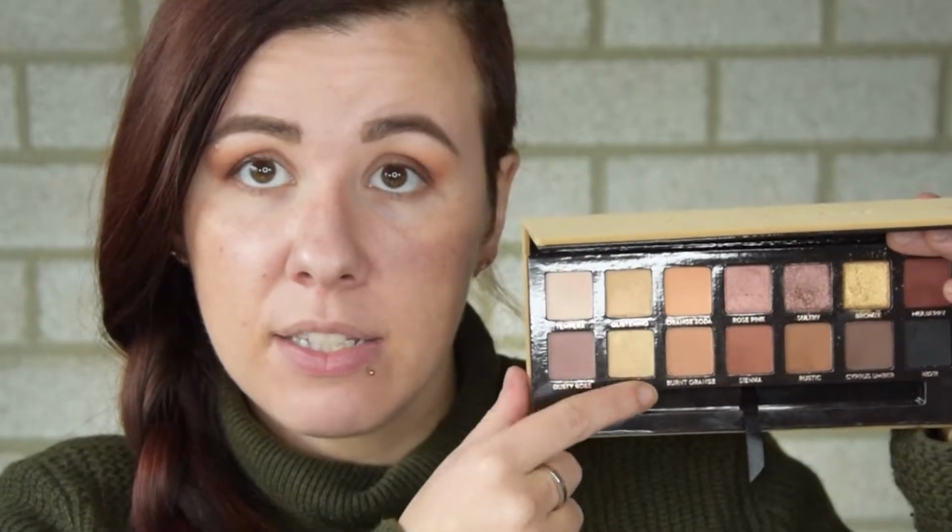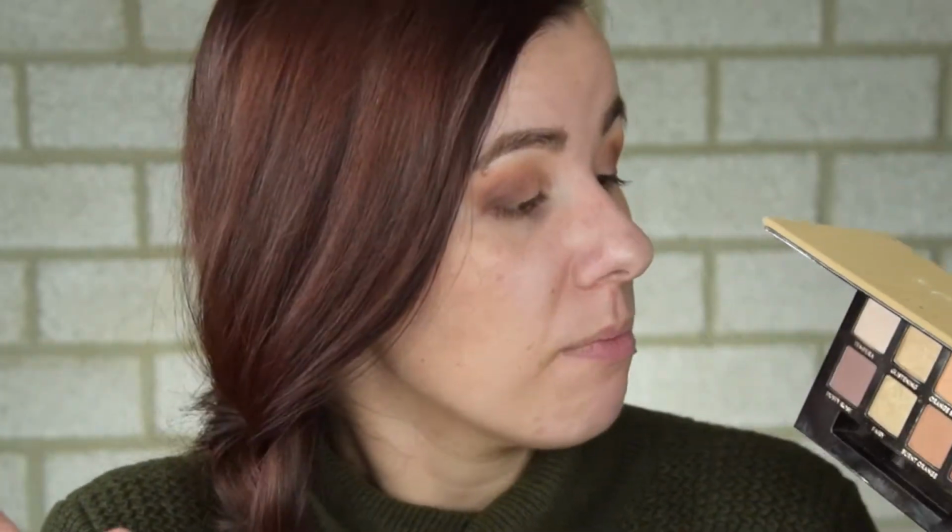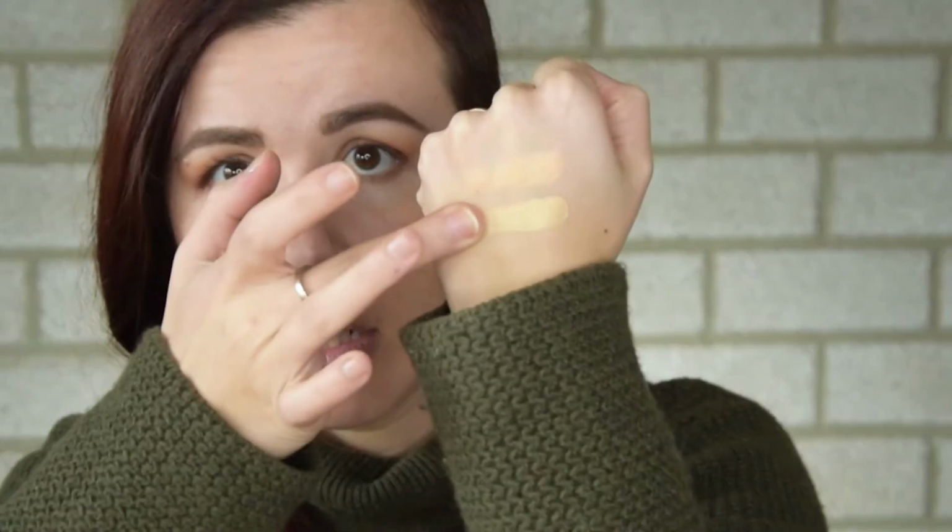Then you have Rose Pink, Glistening, and Fairy. These three are more of your classic shimmers. Very good payout, but indeed more of your classic finish. What I am still unsure of is why we needed Glistening and Fairy in this palette. And I'm going to show you swatches of this. They are pretty similar, and I don't get why you needed a duochrome pink and gold and a gold that look very similar to each other. I think one of the two could have been swapped out, but that is the case with many of the shades in here.